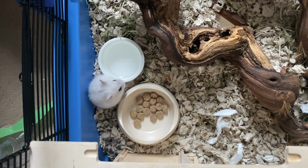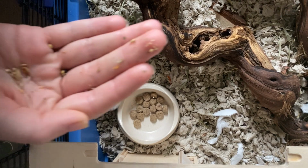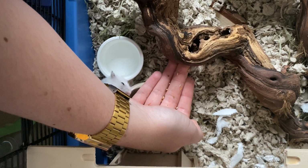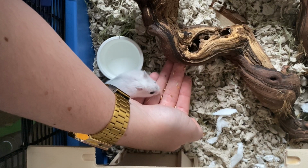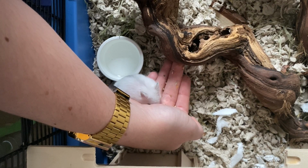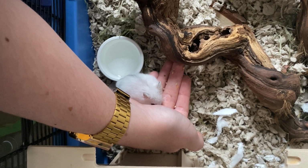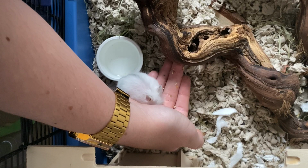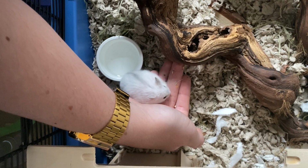This is 3 days later, so I gave Pip some time to settle in. I fed her a couple of times yesterday from outside the cage and she was really comfortable with it and she was quite curious. So now I can start putting my hand in the cage and feeding her and seeing if she'll let me pick her up. I'm taking it slow and just allowing Pip to go where she wants to go. You don't want to be grabbing and picking up your hamster.